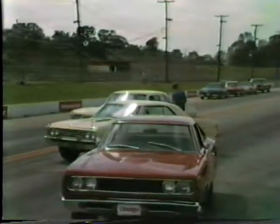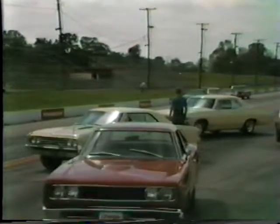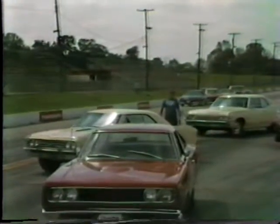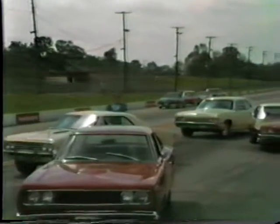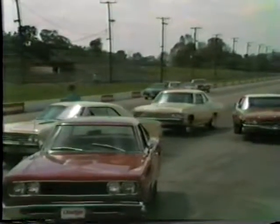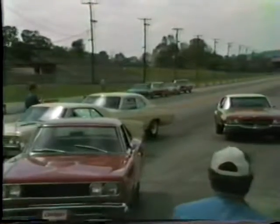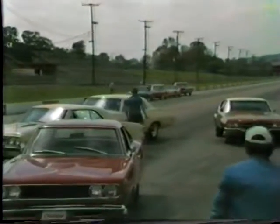When the call went out this time, it was specifically for box stock automobiles with very few modifications. A couple of things which were allowed were electric fuel pumps, any DOT tire, but no headers, no aftermarket carburetors, and just about everything else had to be completely stock. A full exhaust system, although aftermarket mufflers were allowed. 52 cars entered, and 46 cars showed up for the race.